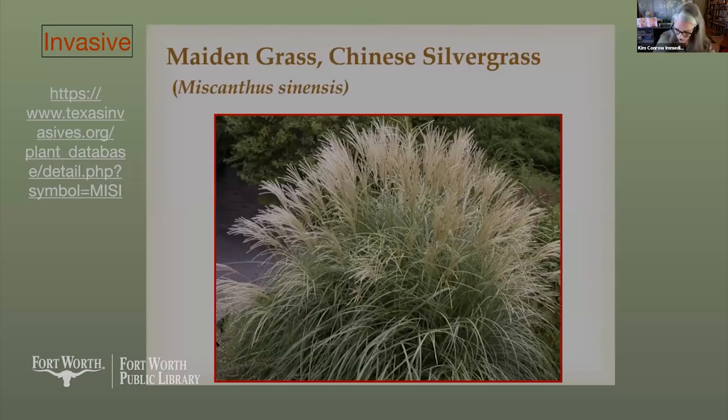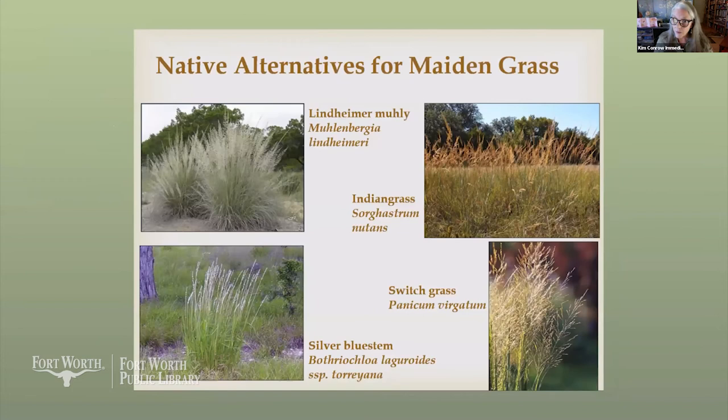Here's some alternatives. The Lindheimer muhly is Edwards Plateau and part south, but the other recommendations here, Indian grass, switchgrass, silver bluestem, even little bluestem, these are grasses that are native to our region, and they have height, and they're bunch grasses, just like that is. So I think you would be happy with these, especially that Indian grass, it's so pretty.